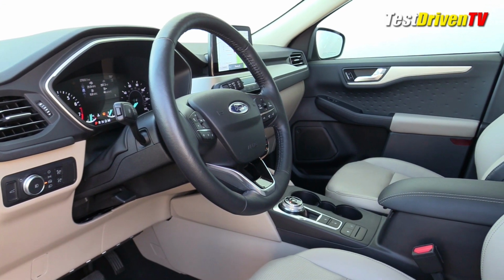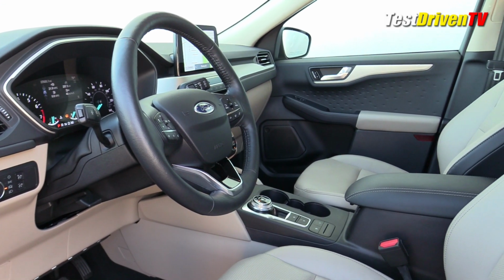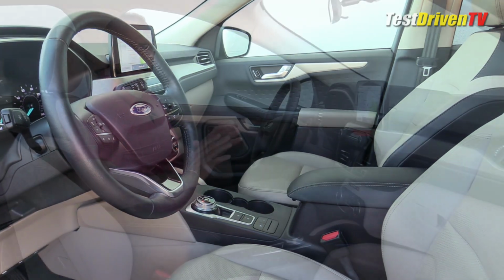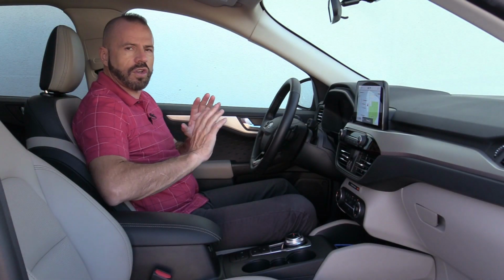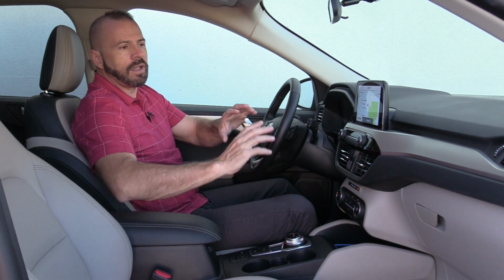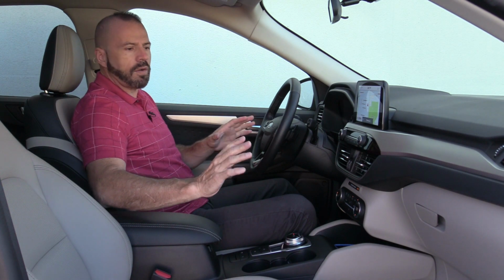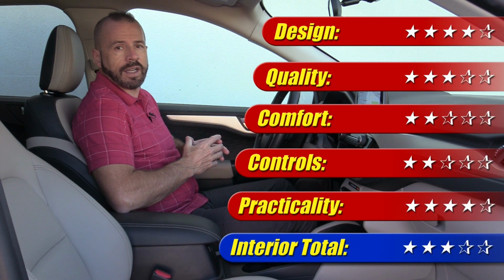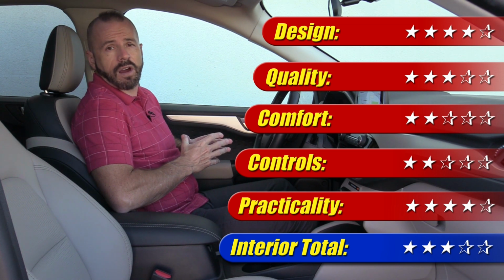When it comes to scoring this interior, I really sort of look at the Toyota RAV4, the Honda CR-V, and competitors like that as a benchmark. And they just do so much more with the interior. They offer more features, more design appeal, better materials across the board, better colors, and a lot more comfort. So scoring this interior, it comes in at 3 out of 5 stars.